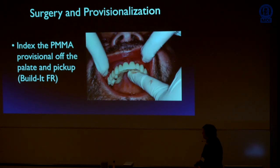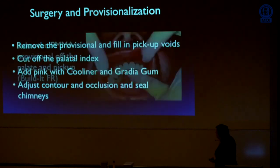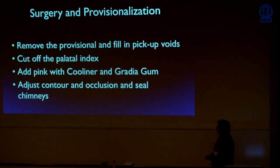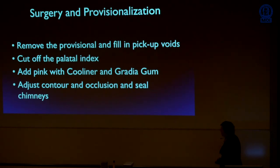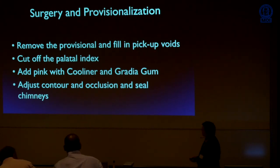There's the seating of the PMMA provisional indexed off the palate. It's luted in place, with the cylinders picked up with Build-it FR. From there, the next step is to take that provisional out after you've luted it. We fill in the voids or any holes that we have. We cut off the palatal index, and then we work on the pink aesthetics and the pink contours. So I use Cool Liner and Gradia Gum to dress it up. I adjust the contours and occlusion, and I seal the openings to the temp cylinders.